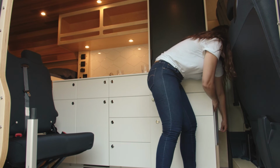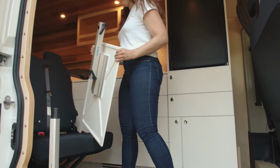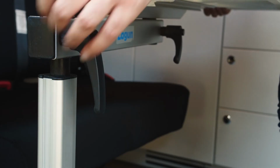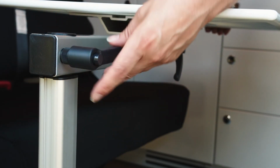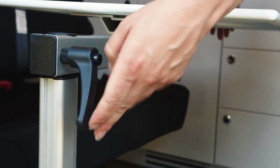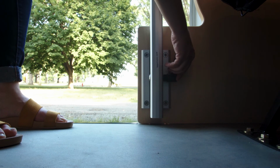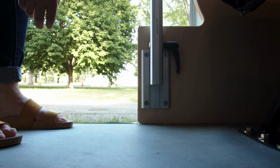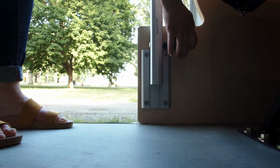How do I set up the table? You will find the table at the back of the driver's seat. Pull it out of its storage space by pulling it up. To install it, you must insert the upper table section into the leg located to the left of the sliding door. Move the table into the desired position and turn the handles to lock it in place. This will prevent the table from moving. Note that it is also height adjustable.